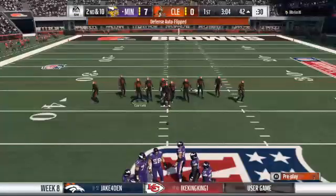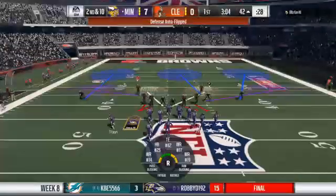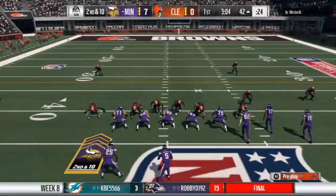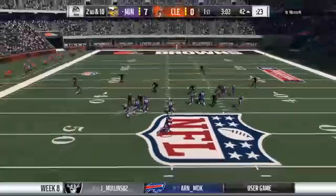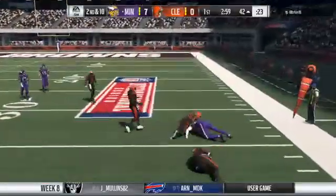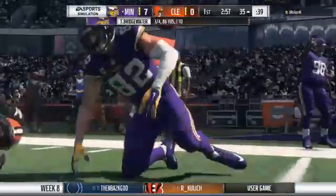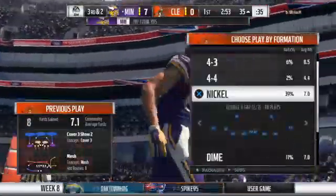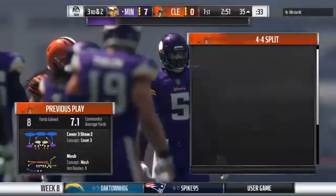So 2nd and 10 here. From the gun, Bridgewater. Complete, right side to tight end Rudolph. And he'll go down here at the 35-yard line. 8 yards on the completion, but now they face 3rd down.